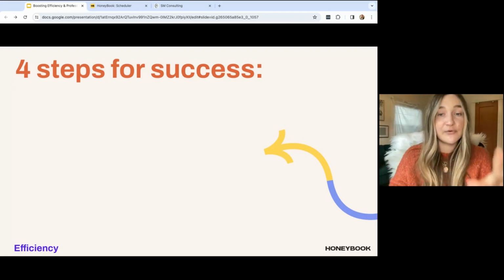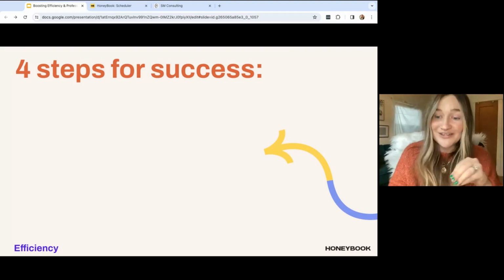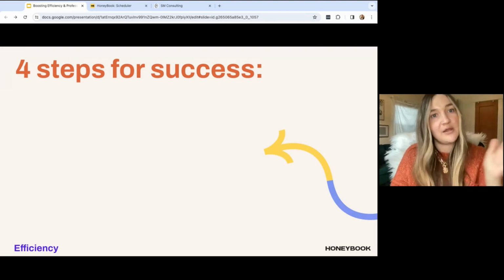I am just going to review the high-level steps for success in order to successfully set up an automation for you, so that you at least have that groundwork, and then you can go and check that out a little bit later on your own.